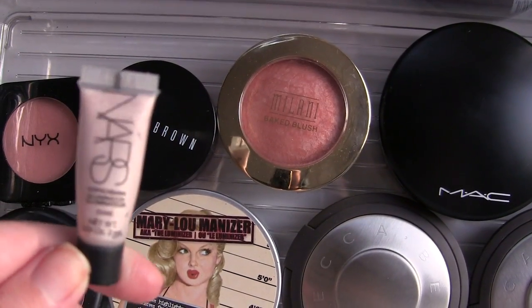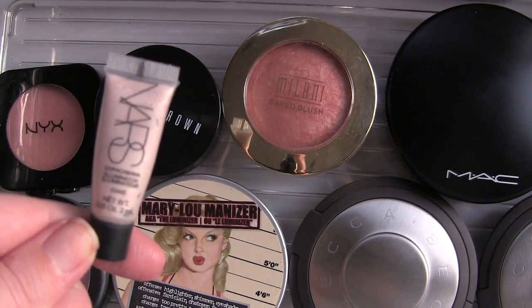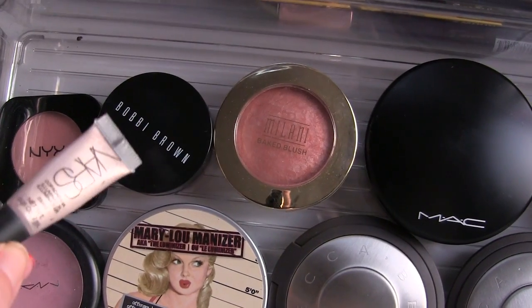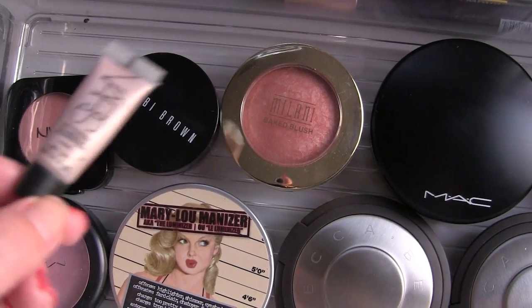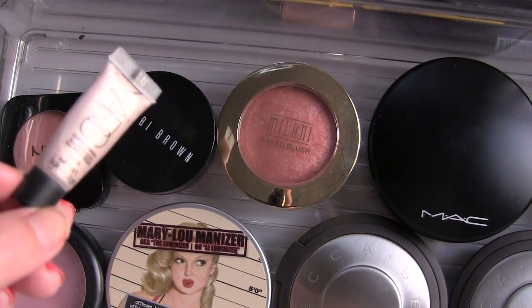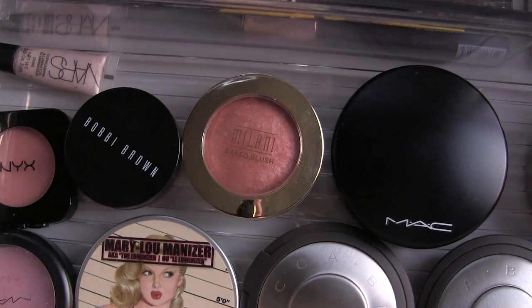I also have a little bit of NARS Copacabana. I love this highlight. It's just a really beautiful color. If you have pale skin, I definitely recommend this one. I know that people love Orgasm, but this one is my favorite. I just love the way Copacabana looks on my skin tone. It's a nice kind of pinkish highlight. Love that thing. It's just a little sample I got, so I'm using that up.